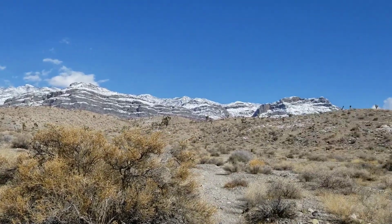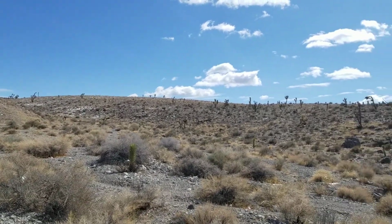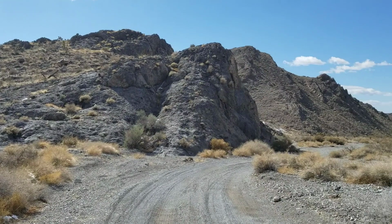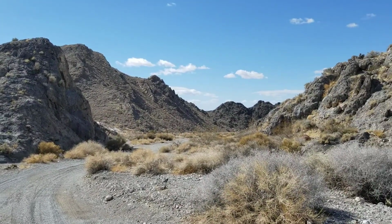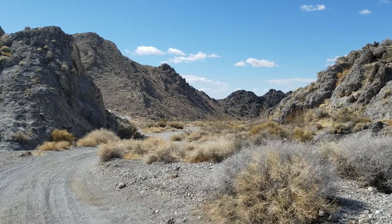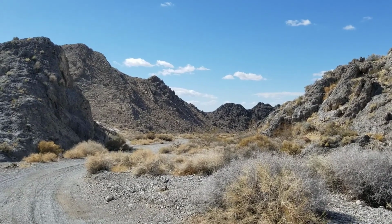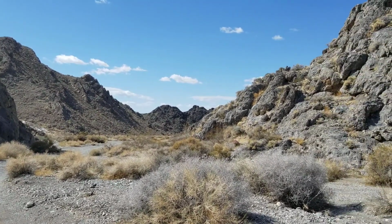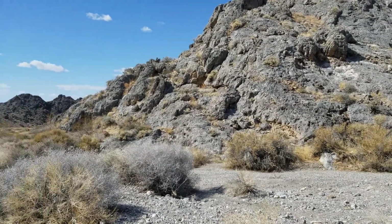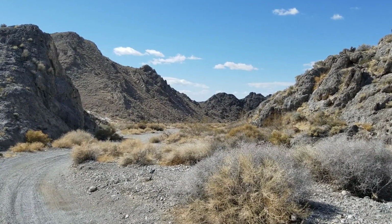And continuing around, now we're entering the canyon of Cow Camp Road, so maybe this is Cow Camp Canyon. Cow Camp Canyon, where there is camping. Okay. And once we get through the canyon, the other side, we'll be able to see Alamo Road. Okay, onward.